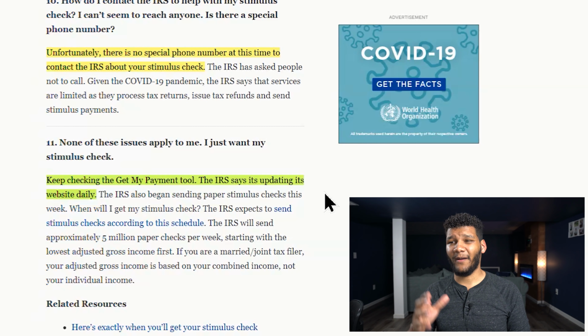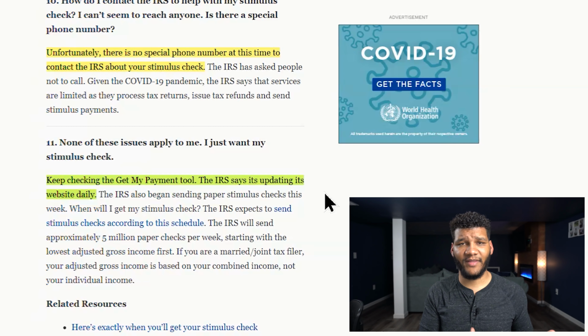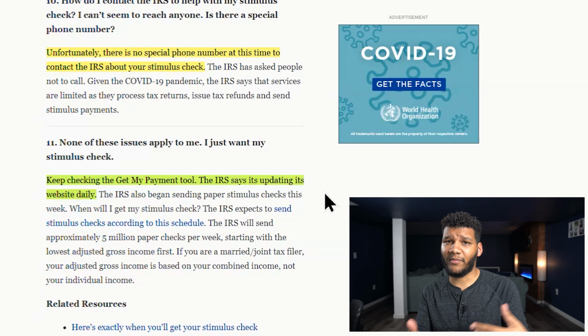So hopefully this answered some questions of yours, but it's just showing that the IRS really doesn't have all of the answers. They're trying to answer it with a blanket statement, but they don't have all of the answers here. And once they do release some of these answers for these questions, obviously these are why these FAQs are out there, so that when the answer comes available, we can give that answer to you.